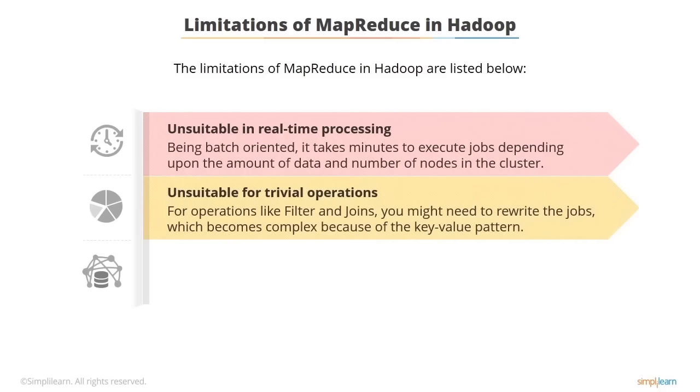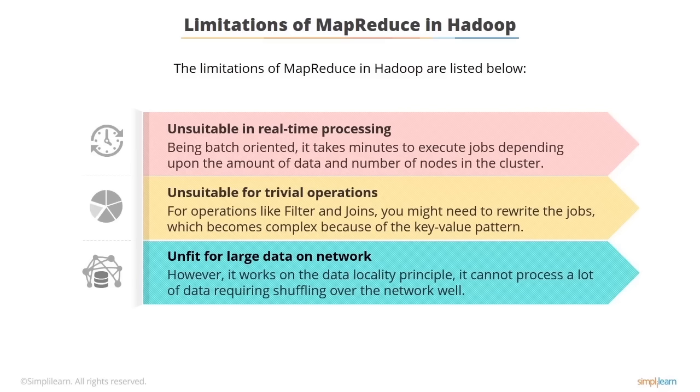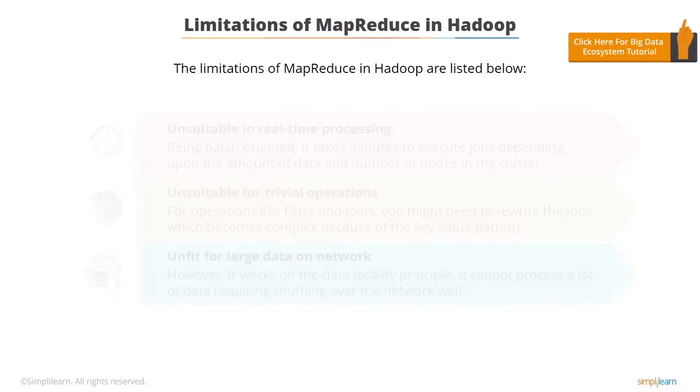MapReduce is also not suitable for writing trivial operations, such as filter and join. To write such operations, you might need to rewrite the jobs using the MapReduce framework, which becomes complex because of the key value pattern. This pattern is required to be followed in reducer and mapper codes. MapReduce doesn't work so well with large data on the network. The reason is that it takes a lot of time to copy the data, which may cause network bandwidth issues. It works on the data locality principle, and hence works well on the node where the data resides.